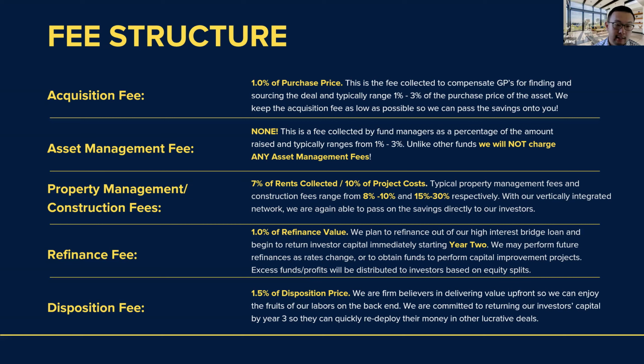Finally, we have the refinance fee and we have the disposition fee. The refinance fee is 1% of the refinance value of the property. We plan to, again, refinance in year 2 so we can get that money back and pay you guys back, our investors. And then on the back end, we plan to take a disposition fee at 1.5%. This typically ranges also from 1 to 3%.